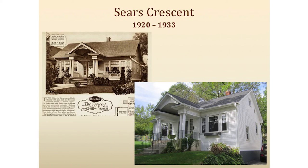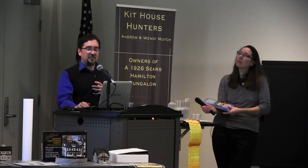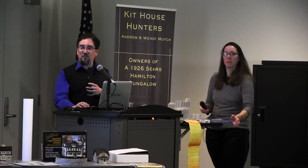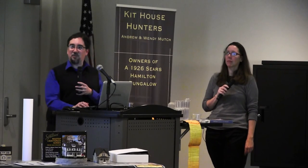And here's a side view. Interesting little details. The Crescent came in 2 floor plans. The smaller of the 2 floor plans had 2 columns on the porch. The larger had 3 columns. Not having actually measured this house, I'm going with the smaller floor plan based on that detail, but that's one way to distinguish between the 2 different floor plans: the number of columns on the porch.